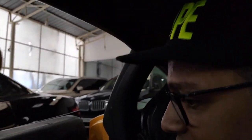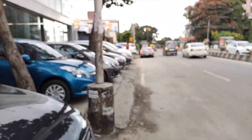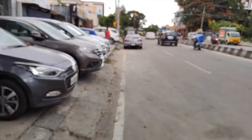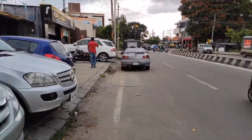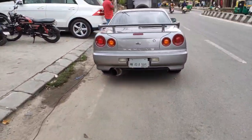That was an R34 Skyline. I'm not joking, what I just saw was an R34 Skyline. Just a minute. Just go by. Oh shit. Guys, that is an R34 Skyline. Can you believe it? It's an R34 Skyline. Whoa. Goodness gracious. Quarter mile.